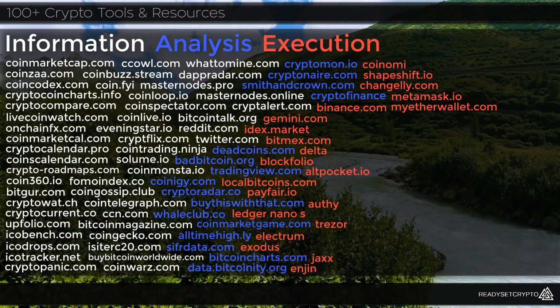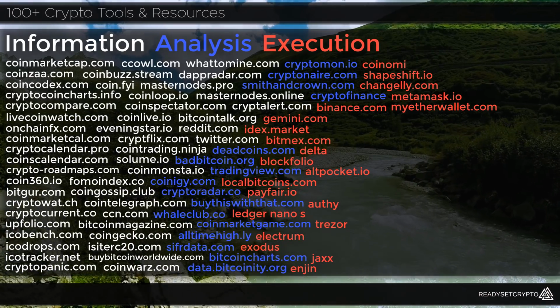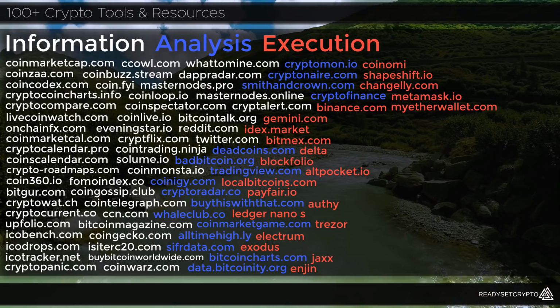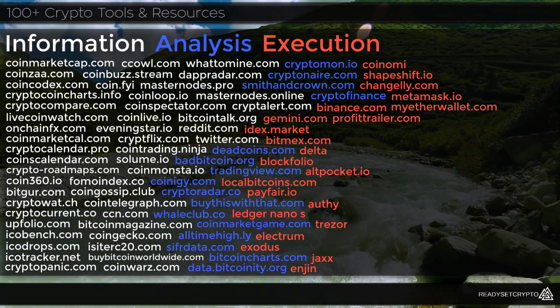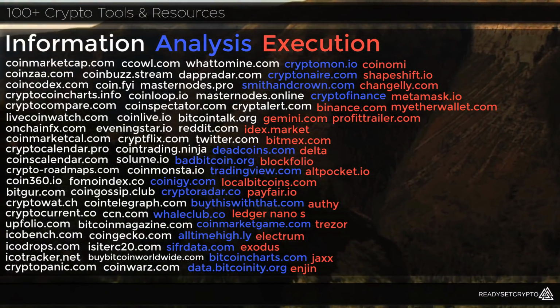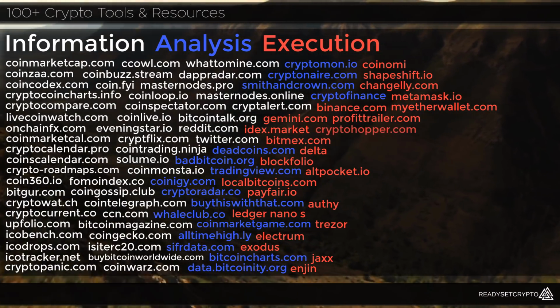So speaking of exchanges, trading bots allow you to trade and generate passive income by having them run on your exchange account. Probably my favorite right now is Profit Trailer. Combined with PT Magic, it can make some really nice passive gains. Unfortunately, the setup process is a little technical, so if you want to do something that's a little bit more cloud-based and not have to worry about that, I recommend Crypto Hopper.